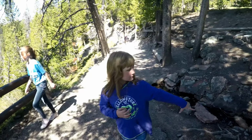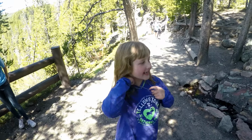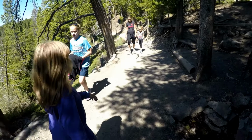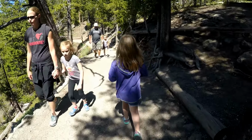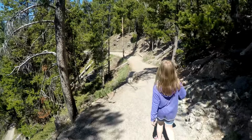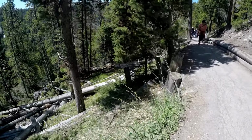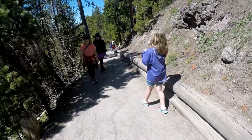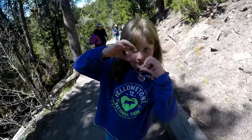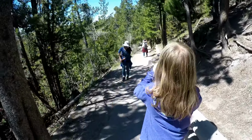Go ahead. Yep, this hill's really steep. They've got some water drain right there. It ain't gonna be fun coming up. Head on down. Help prevent erosion. Stay on trail. You should probably keep your eyes forward so you don't fall.